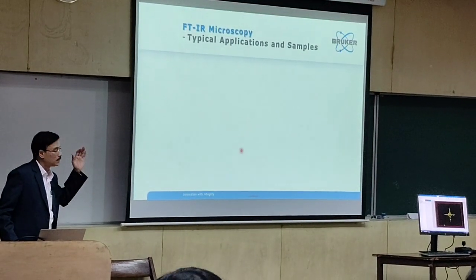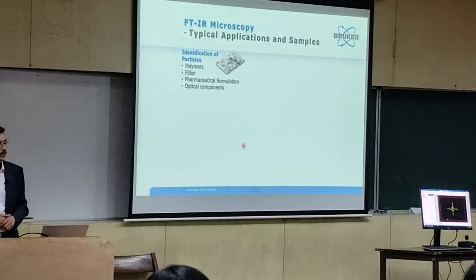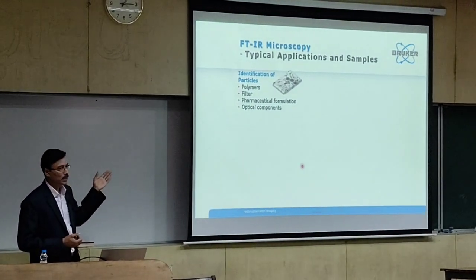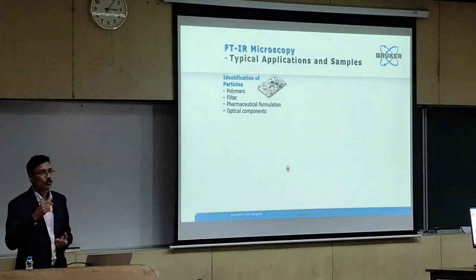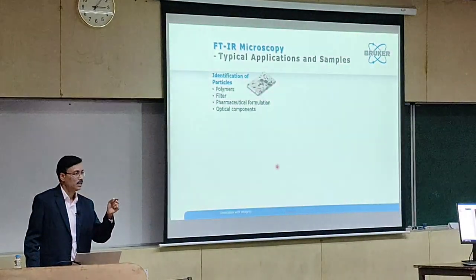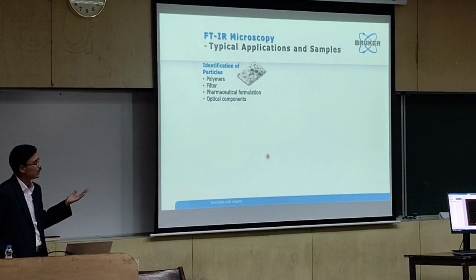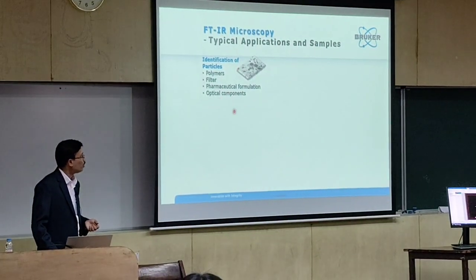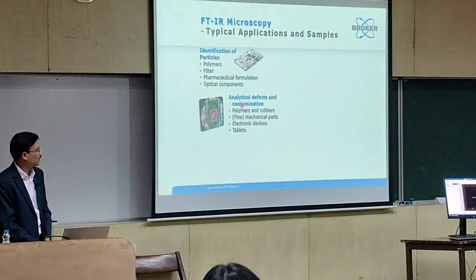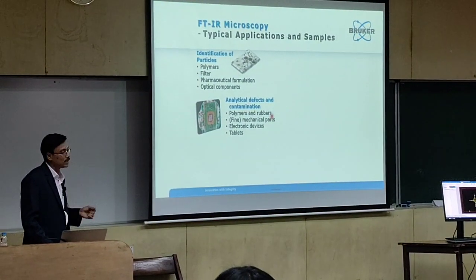Yes. Now if you see typical applications for this microscopy system, you can use it for identification of different particles, maybe of polymers or particles on a filter, or in a pharmaceutical formulation. Sometimes in a market complaint some particles are suspended in the solution, or some color or particles are seen in or on the tablet. This kind of analysis you can do. You can also check for particles or contamination on optical components, or study defects and contamination.